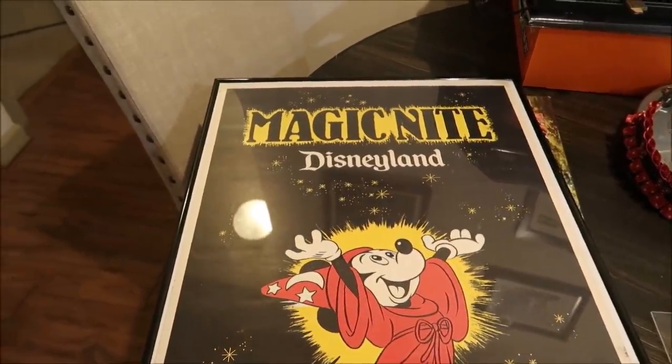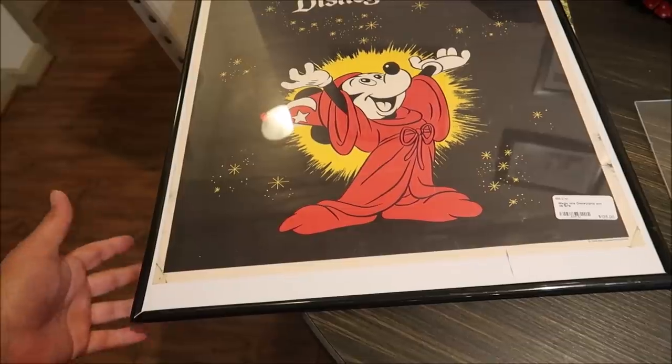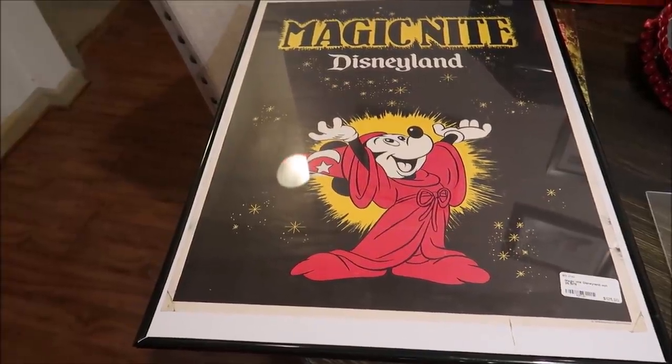I also picked up a couple of other things there too because I thought these were amazing. And then there's one more thing that I actually got while I was just thrifting, like going at a thrift store, that I was like, wow, this is so cool, but really doesn't have anything to do with Disney, but I still want to show you. Right here is that Magic Night in Disneyland poster. I had to get it because it was so cool. It was 1979. Unbelievable, right? I think it's so amazing.